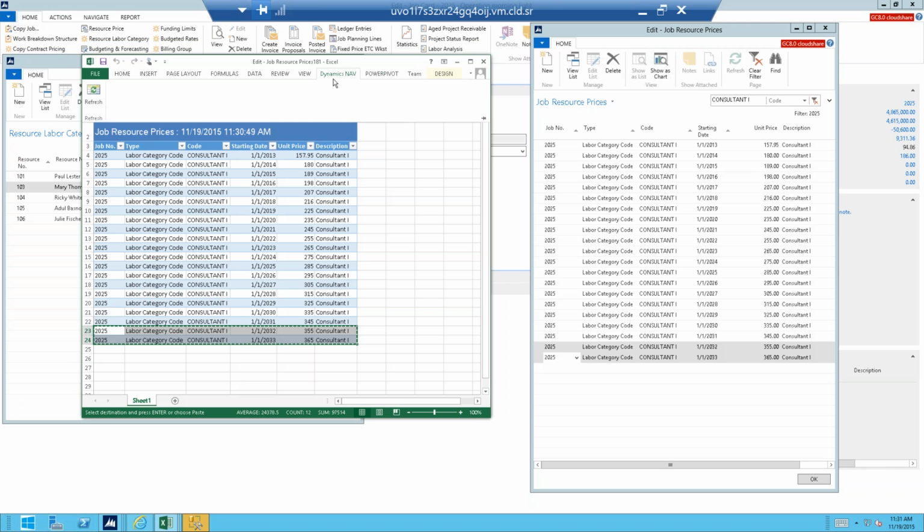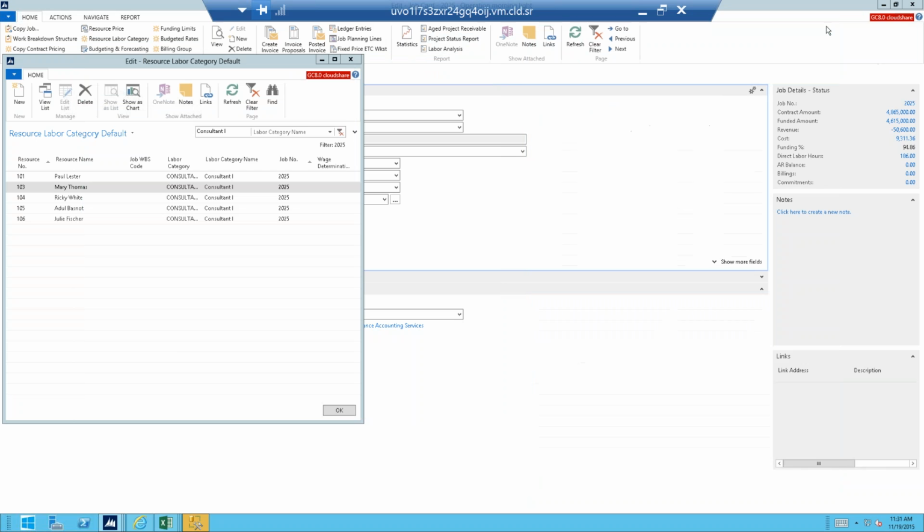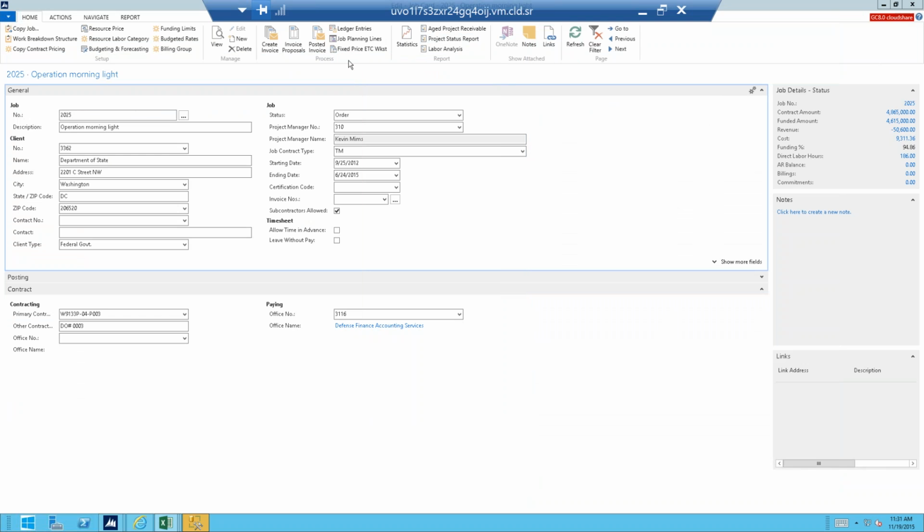You can also refresh this data. So if there were additional lines here that got entered over time, I could have this sheet on my home page and refresh it. It would bring in whatever the latest information is. All right, so that's a little bit about the job setup and how those elements are managed.